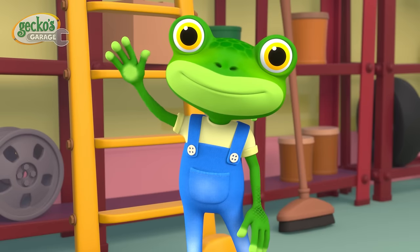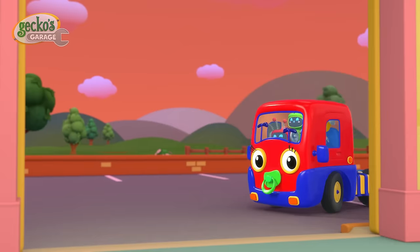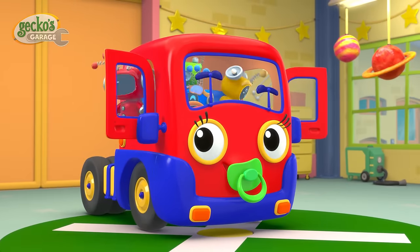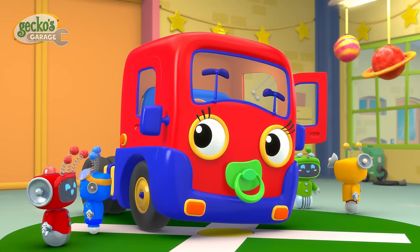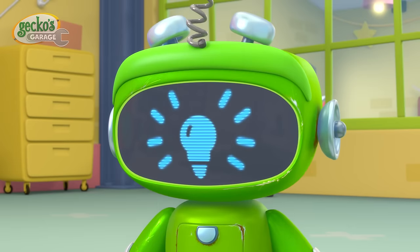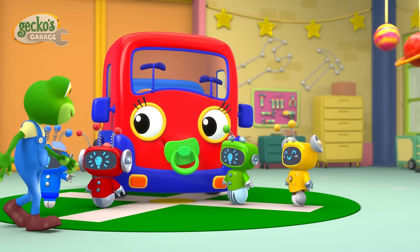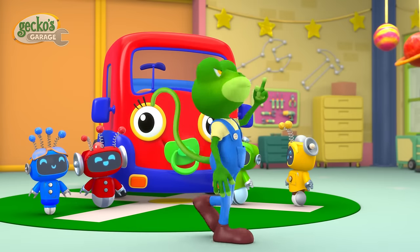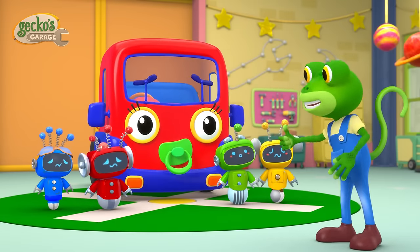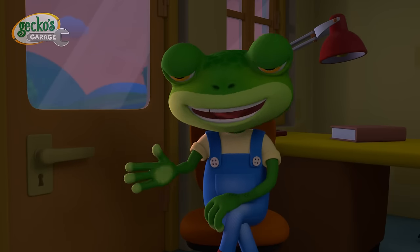Hello, everyone. There's make-believe magic in the garage today. The mechanicals are pretending to be alien explorers from another galaxy, and Baby Truck is their spaceship. Oh, you want me to turn off the lights so it's more mysterious. Okay. Be careful, alien friends.